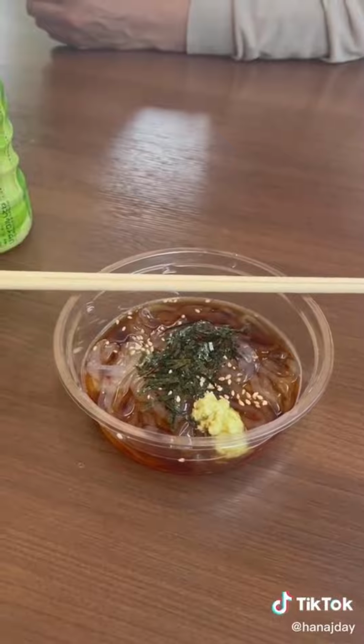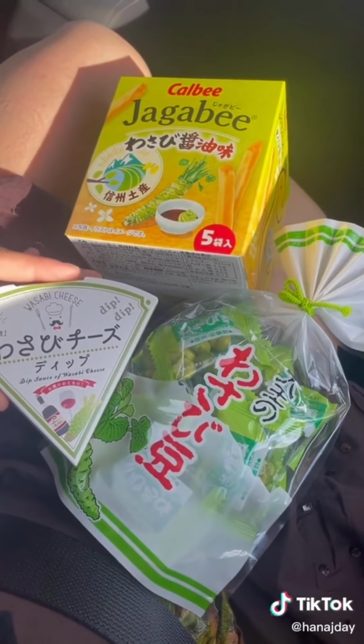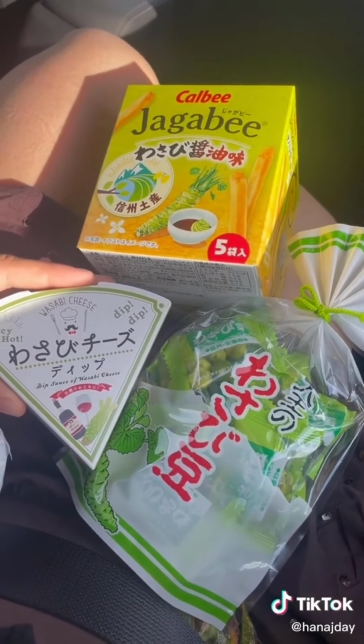And this dish is noodles, but the noodles are made out of this type of seaweed. And yeah, it's not shirataki noodles, but anyway, it was really good. And then I got wasabi cheese, peas, and potato chips.